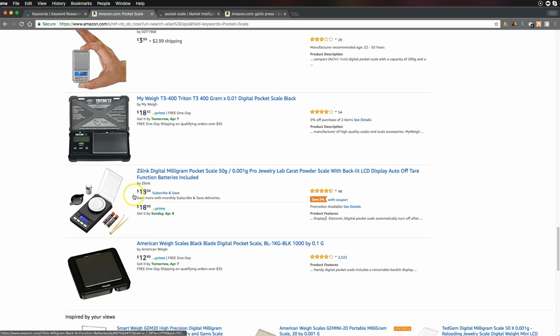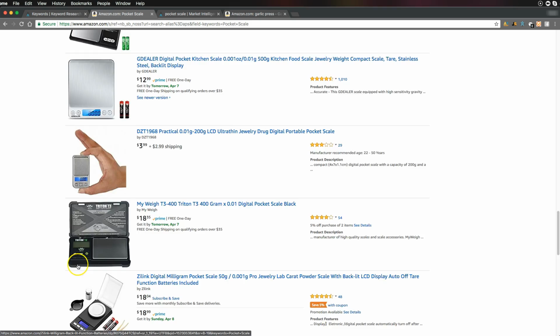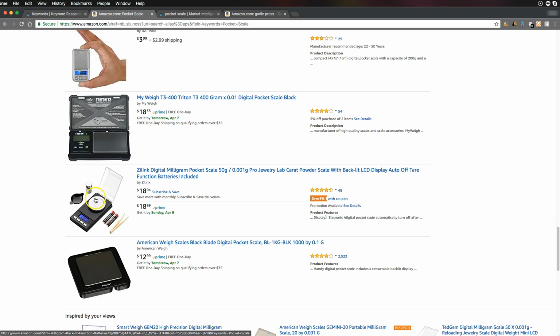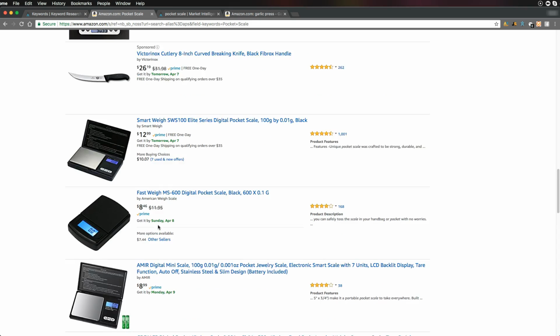This one right here, all the way down here, is a little bit more expensive, but look at all the other things it comes with that these don't. I mean, these come with batteries, but this one comes with batteries, it comes with the weight, it comes with a tray, and it comes with some clippers, guys. And that's why people are buying it, despite there being so much competition. Competition is good.